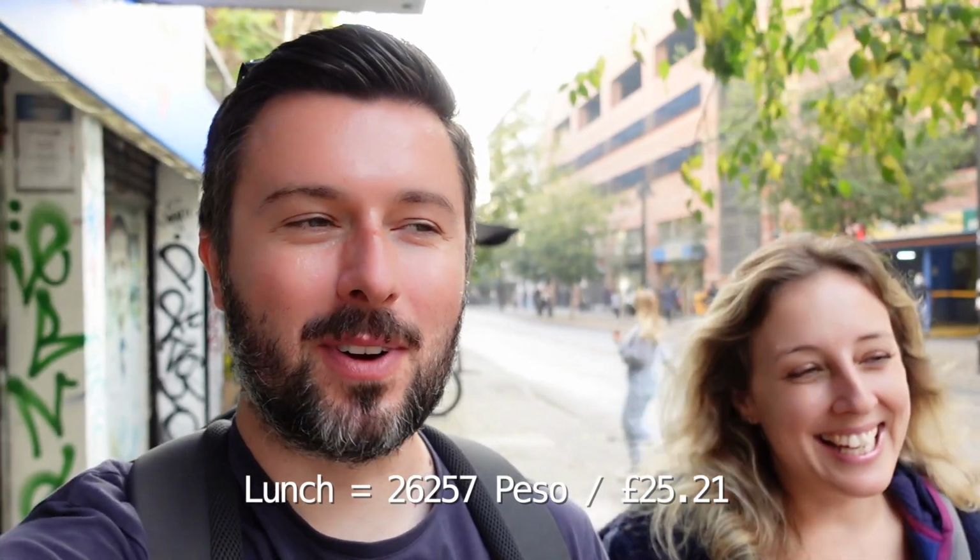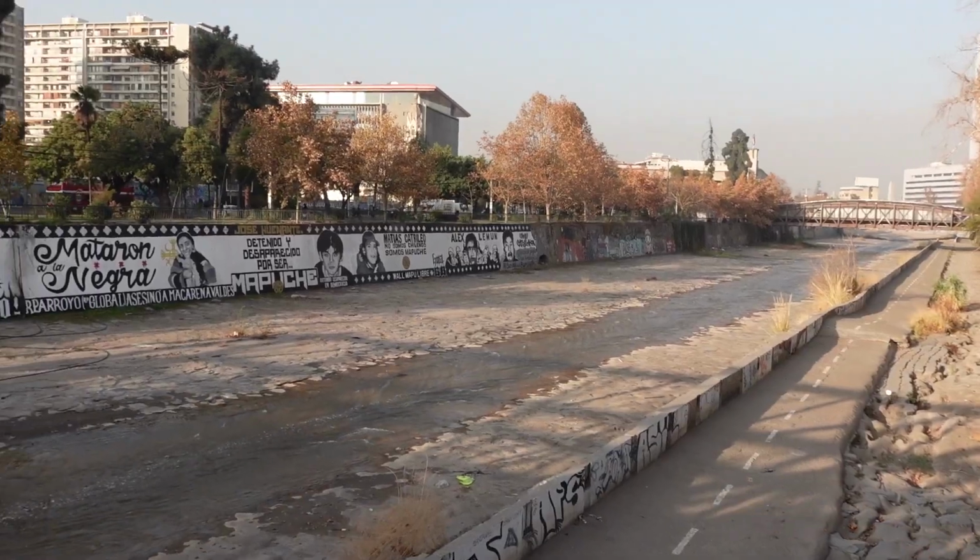That was a fantastic little lunch stop off, exactly what we needed. We're feeling nice and full now. There's great food options in Santiago, Chile. Got a 20-minute walk ahead of us. Let's go.